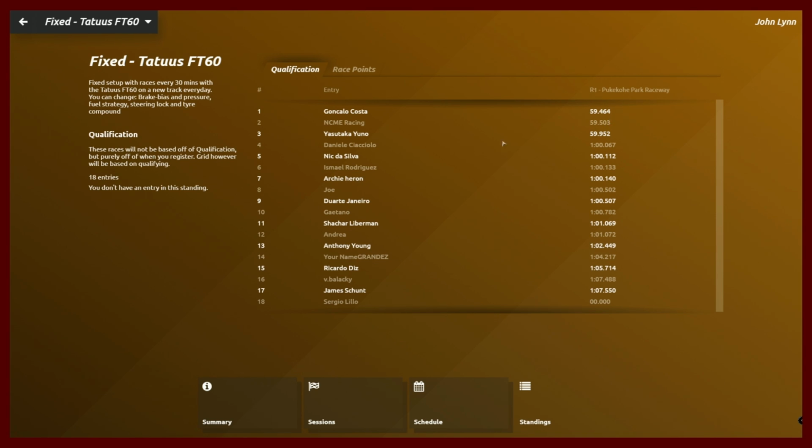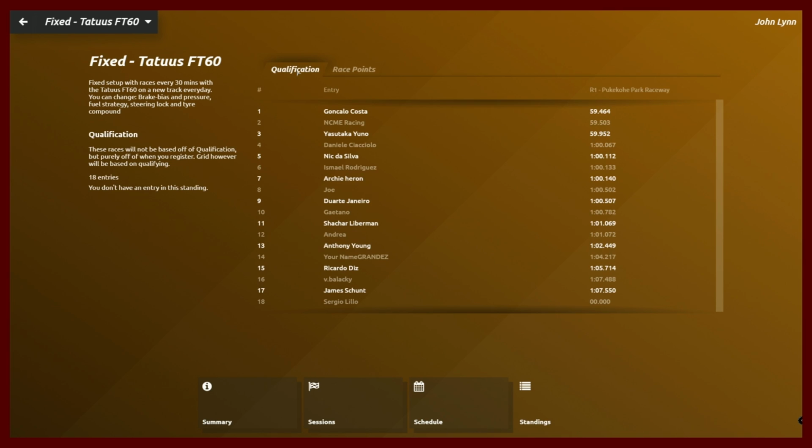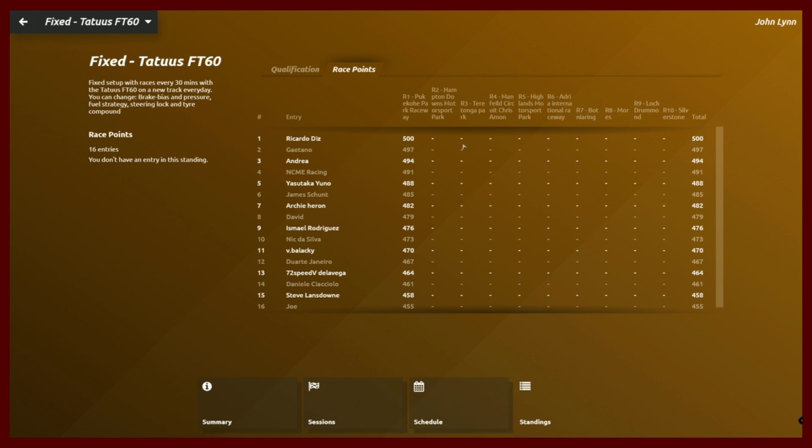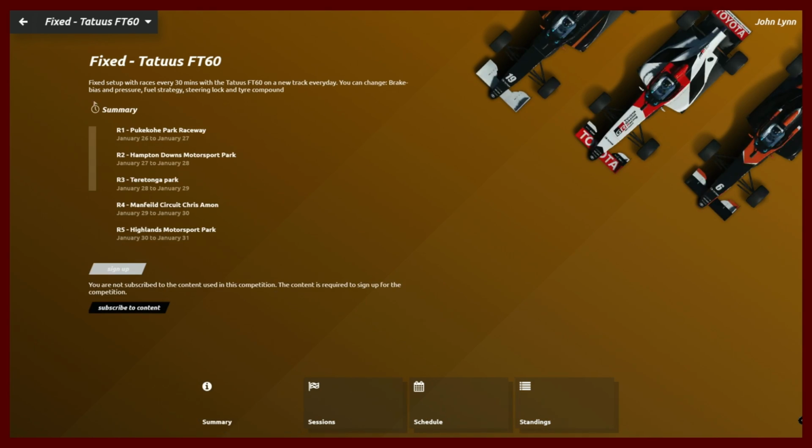And then, of course, we do have race points. All right, so you do gain points and all that good stuff for this. So this is really cool. This is very interesting. Now, the only thing I don't see is any type of rating system on here, but I could be wrong. But I'm not sure I see an actual rating system on here.